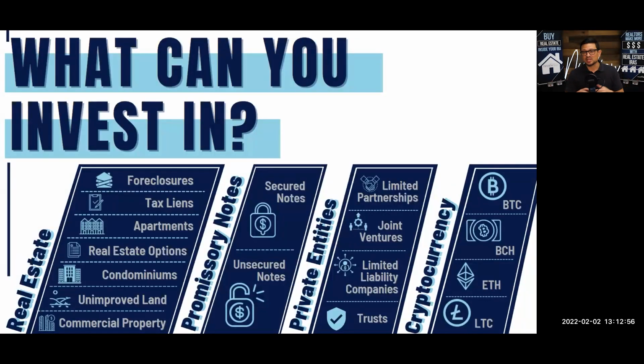But it's not just real estate that you can invest in. Here's a list of the investments that we see most commonly at NuView Trust Company. You can see all types of real estate assets can be held in the self-directed accounts that we have here at NuView, whether that's foreclosure properties you're buying at foreclosures or trust auctions, tax liens, apartment buildings, real estate options, which is a real creative investment strategy that investors use through their self-directed IRAs. Investing in the condominiums, even land, commercial property, or you can be more passive with your investment decisions.